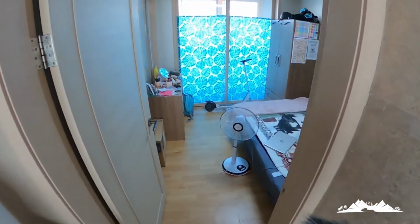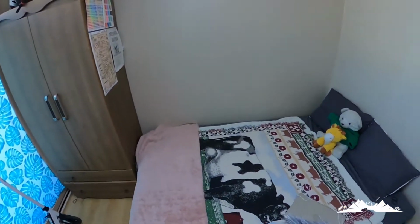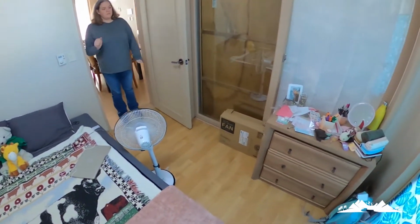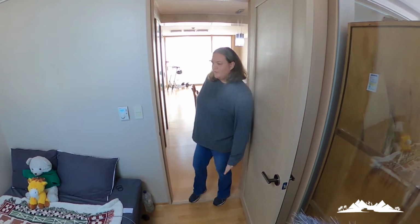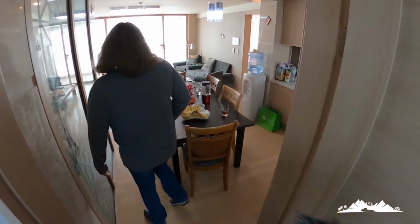Kylie's room is right off the dining room. It's a little bit bigger than ours, but we wanted to give her some privacy. And so this is her room. She set it up the way she likes it. We're still looking for a little desk for everybody. We're hoping to find something maybe at IKEA so that they can each have a work area.